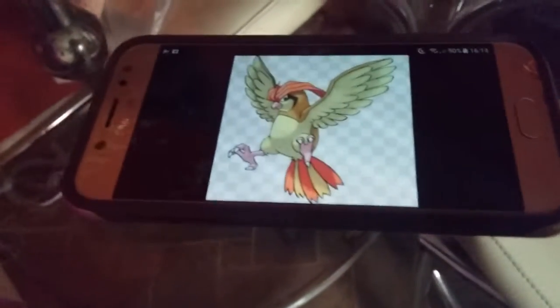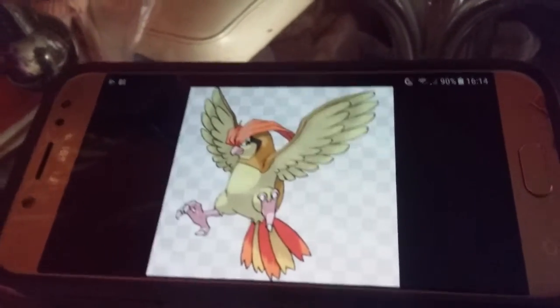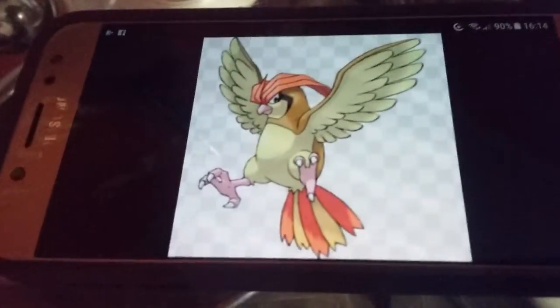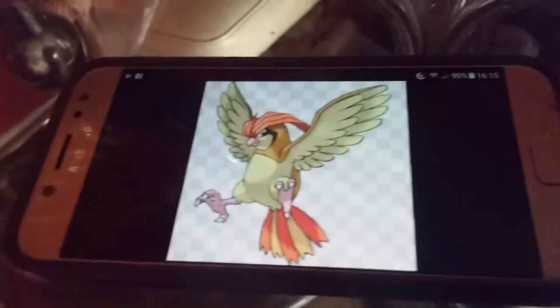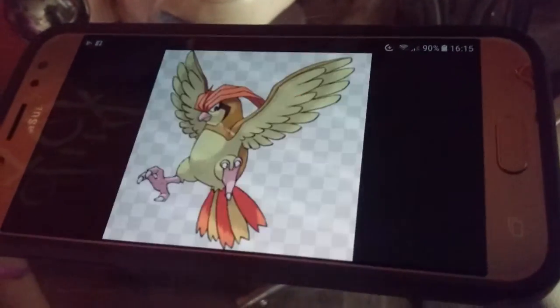So let's move on to the next one. How long have I been at this? The next one is Pidgeotto, this is one of my favourite Pokemon. It's my favourite flying type, Pidgeotto. They're cool. So, tell me about Pidgeotto. I don't know much about that, do you? I don't really know. What's it look like, then?